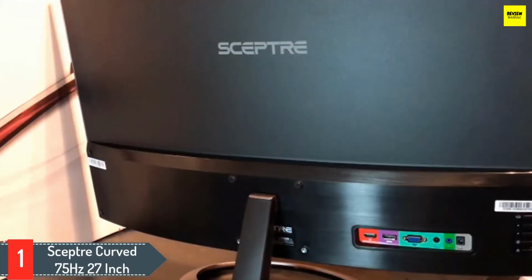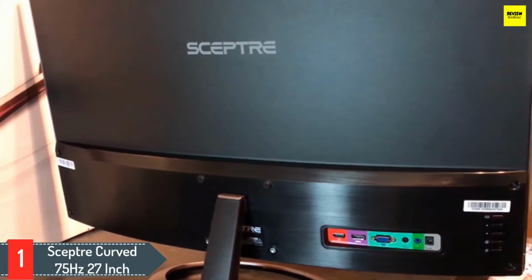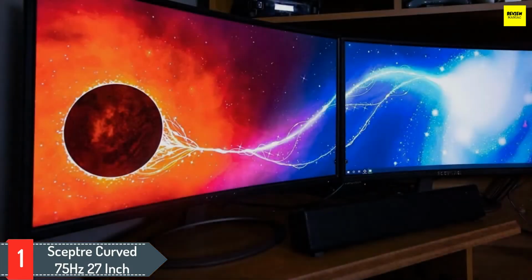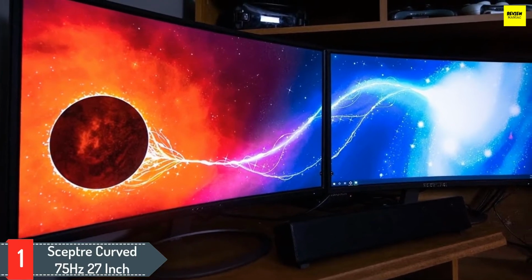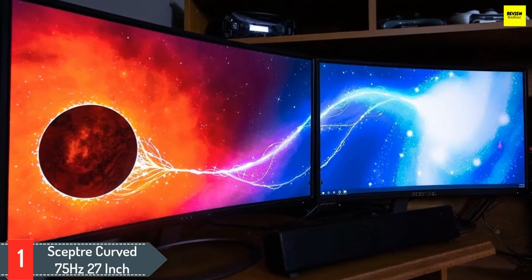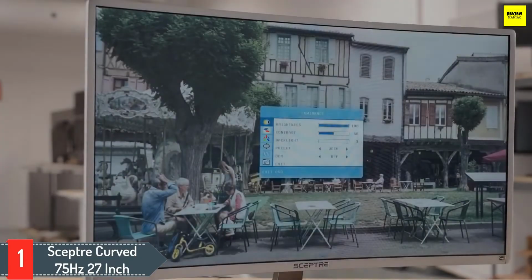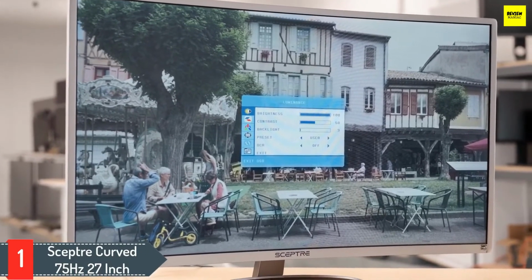Number 1. Scepter Curved 75Hz 27-inch. People who have recently bought and used this monitor are quite satisfied with its performance. They really like the large display size and the curved design that's very easy on the eyes. They report that the slim form factor is sturdier than it first appears. The only issue they have is the sound quality. You have to use external speakers for a better viewing experience. The monitor is one of the best monitors under $300.